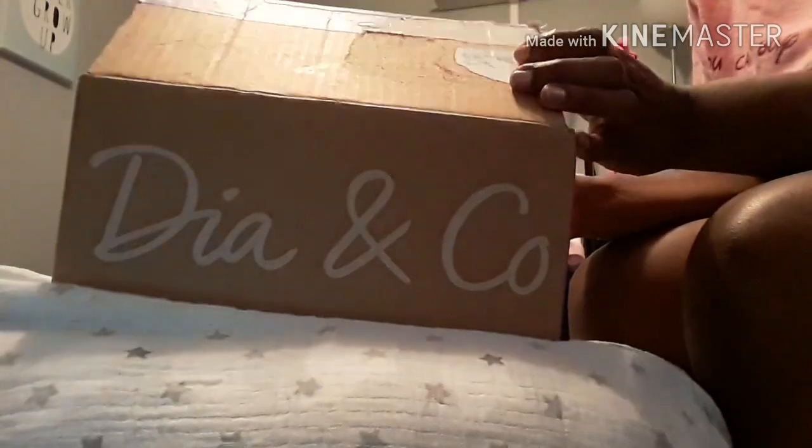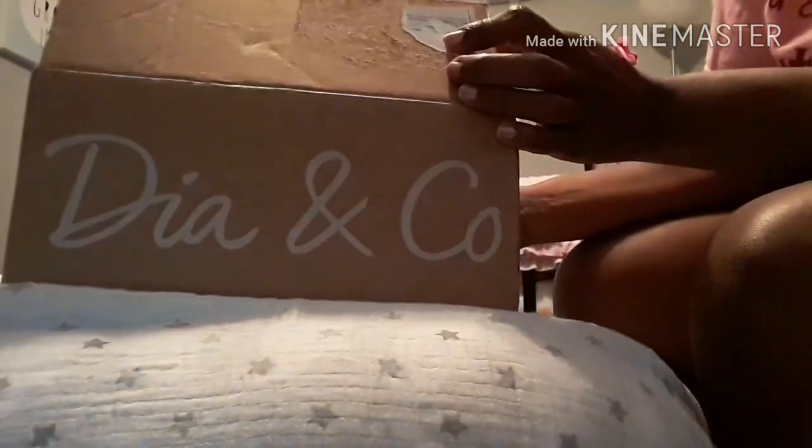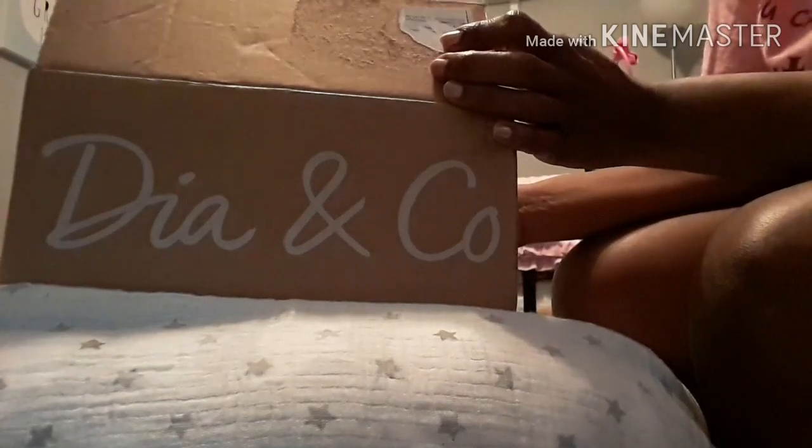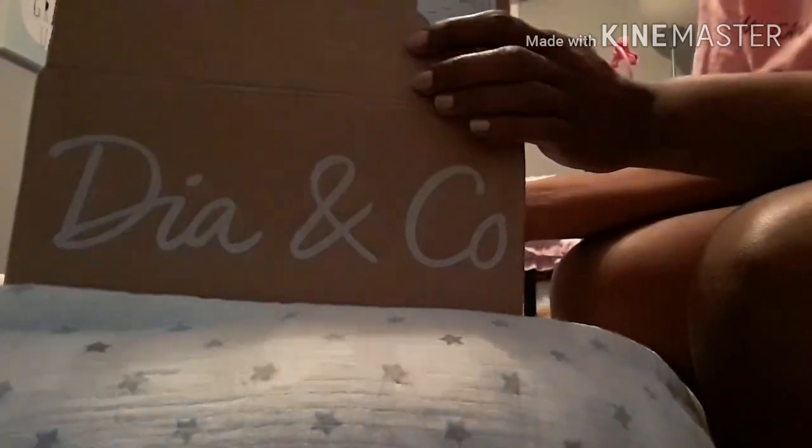I've been seeing this on Facebook, and I decided to give it a shot. So I have my first, I don't know how you say it, is it Dina & Co? I have my first box here. I've already cut it open, and I want to open it on camera.